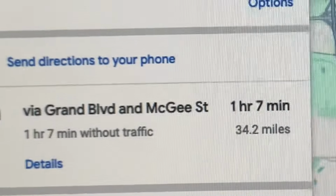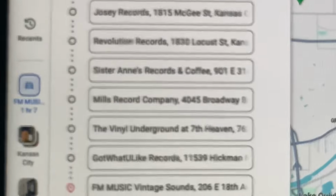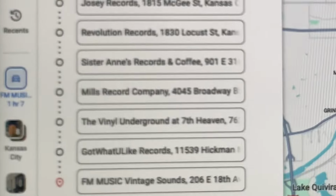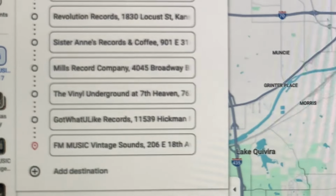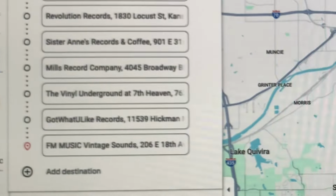We're going to try to go from the Power and Light area where we live to Josie Records, Revolution Records, Sister Ann's, Mills Record Store, The Vinyl Underground at 7th Heaven, Got What You Like, and FM Music Vintage Sounds.